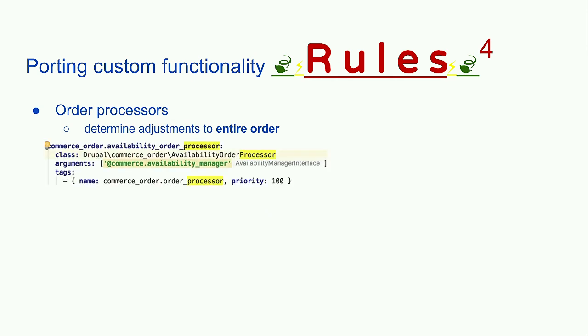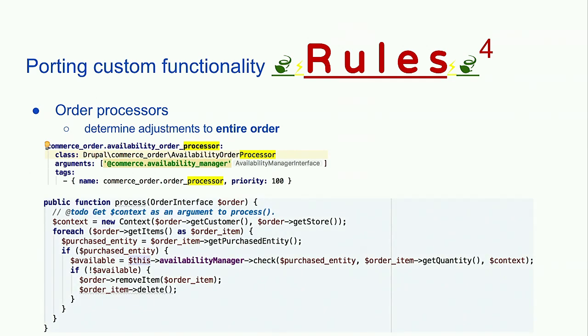And then we also have these things called order processors. Order processors determine adjustments to the entire order. So if you have like 10% off the entire order, regardless of what's in it, then you would use an order processor to deal with that. In this case, it can do other things to the order and then change the price as well. It can remove it from the cart. So again, it's a service that defines where it is. And then this code is saying, if this thing is out of stock, don't let the person buy it, which is a pretty reasonable thing to do because you don't have to cancel the order and make them upset.